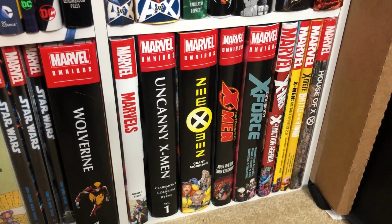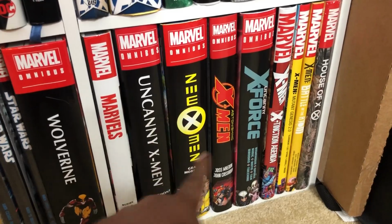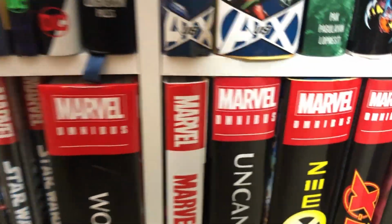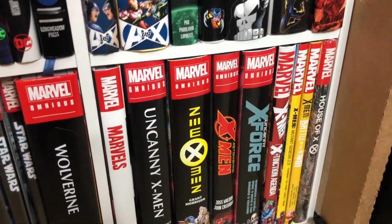I still haven't read it yet, though. Then I got New X-Men by Grant Morrison. I got this book for $30. It's damaged, quote unquote. The only damage is right there at the top. But anyway, because of that, I got it for $30 on cheapgraphicnovels.com.